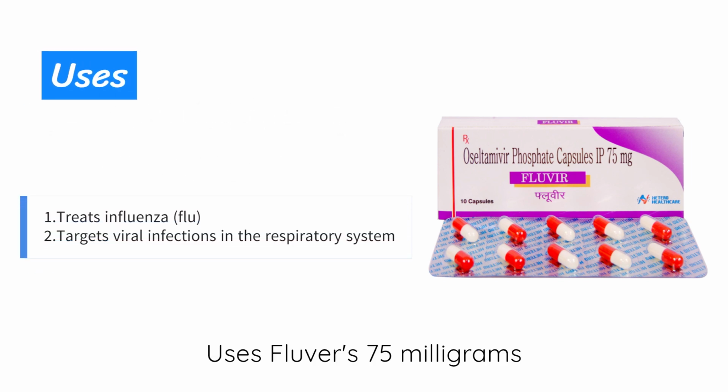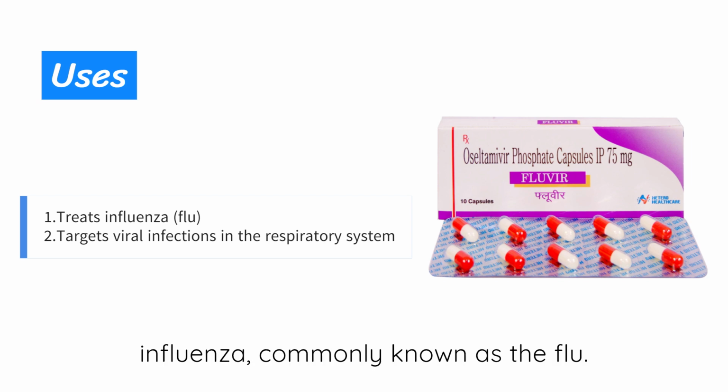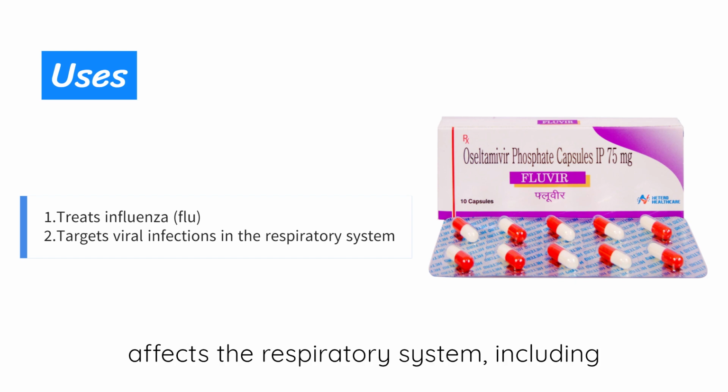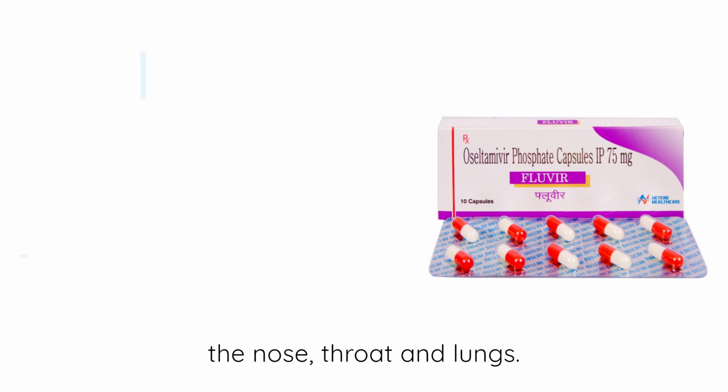Fluvir 75 mg Capsule is used for the treatment of influenza, commonly known as the flu. Influenza is a viral infection that affects the respiratory system, including the nose, throat, and lungs.